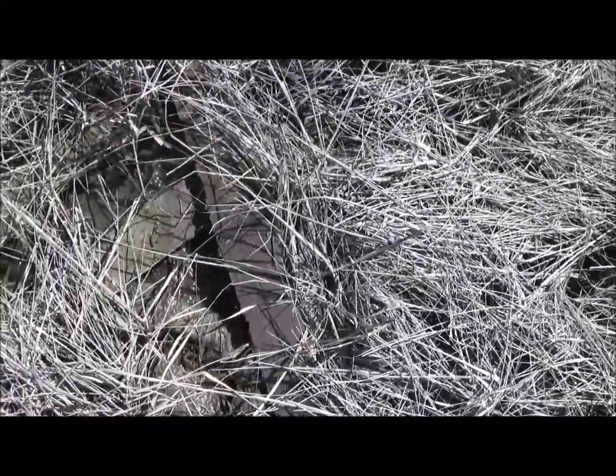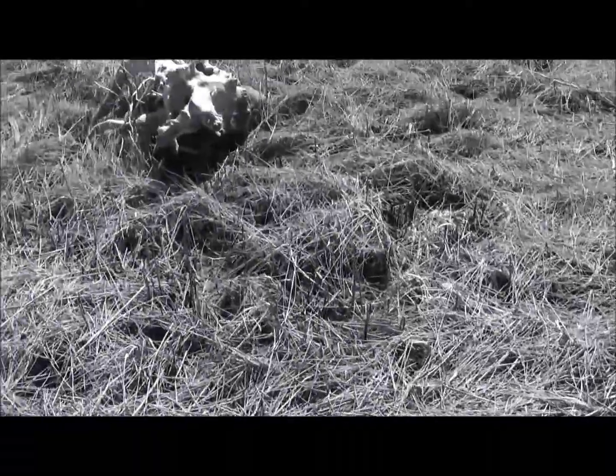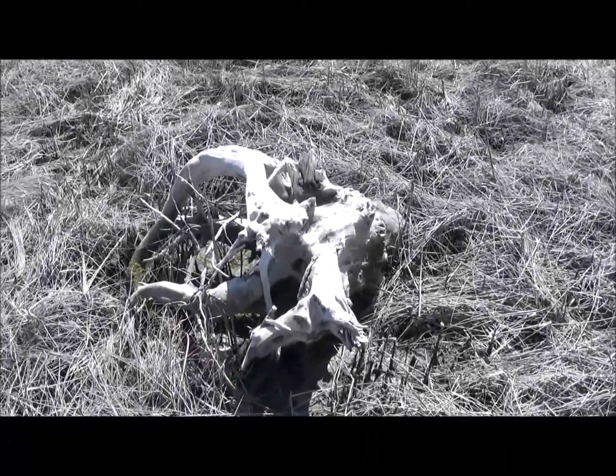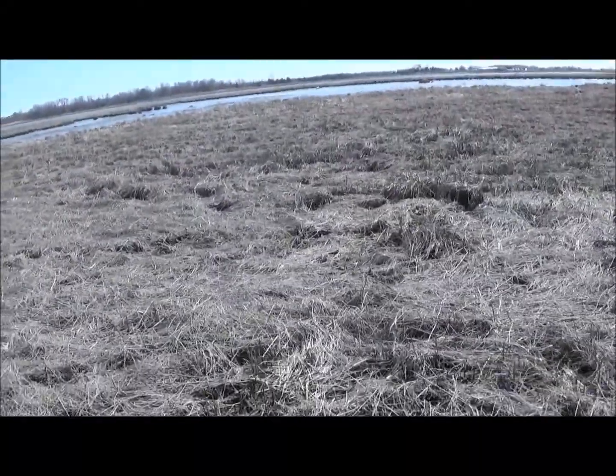Oh, those were some barrel staves, believe it or not. That was kind of cool. But didn't take any of those. Anyway, I was walking over to the driftwood, or drift stump. But yeah, it was far, far too big to try and lug out of there.